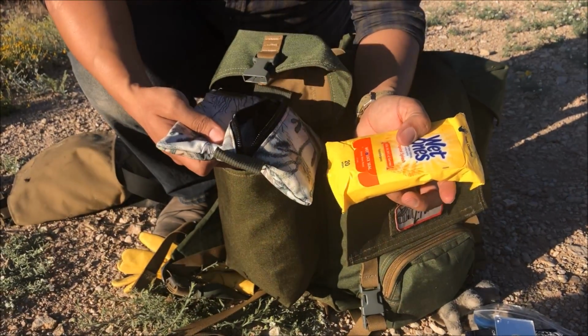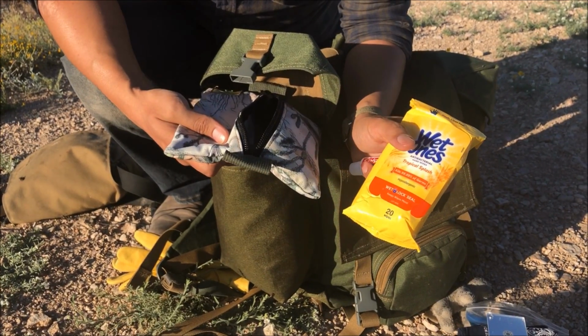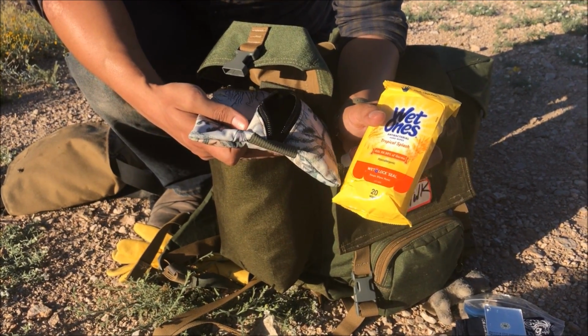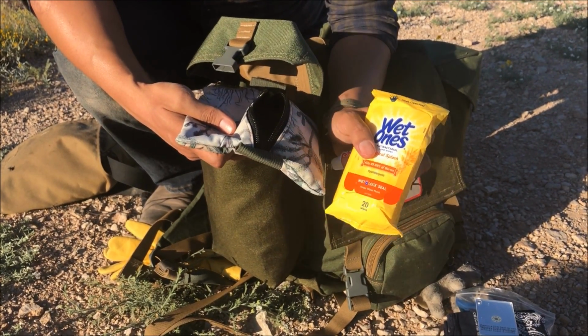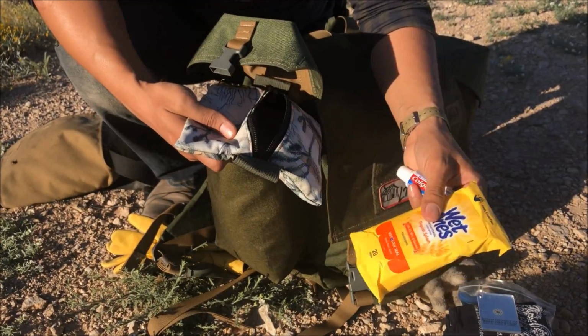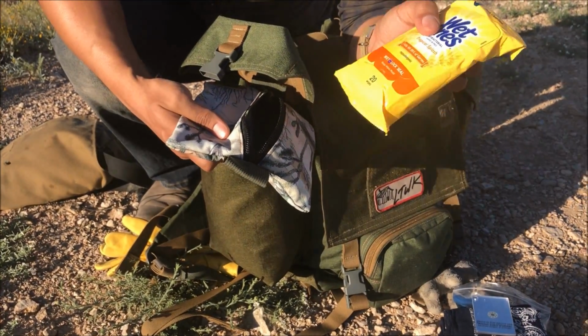wet ones, which are antibacterial, so everybody's got to go at some point. You guys have it lucky wherever you are that have mullein and all kinds of stuff, because over here, once again, everything's spiky, so this is going to be worth its weight in gold. And then, of course, for first aid, if I got to wipe a cut or something.